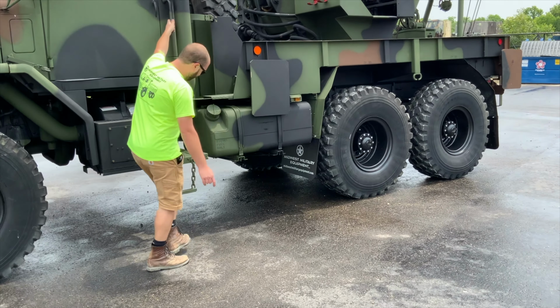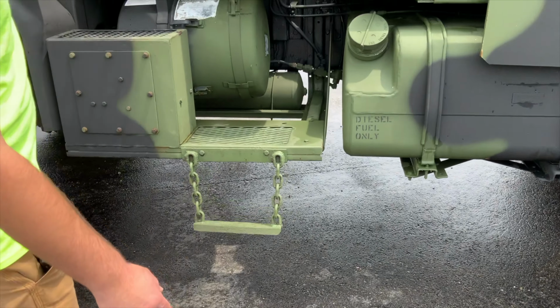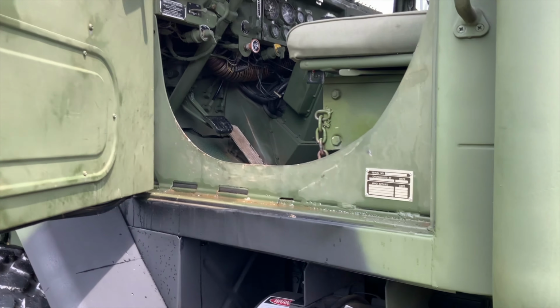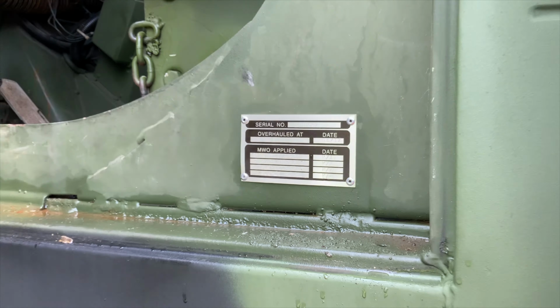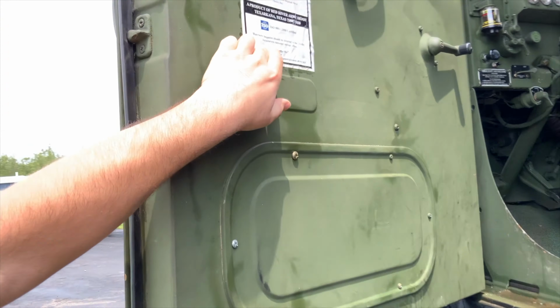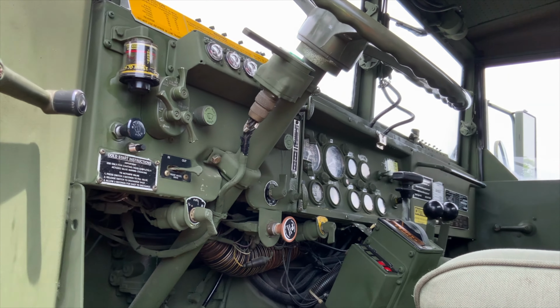There you can see something that's been added to this truck is a swinging step here. That is not original, but a nice feature for getting in and out of the cab. You can see here is the rebuild date. It was April of 2012 when it was overhauled. You also have the RAD sticker there and another sticker up on the dash that calls out the mileage certificate.